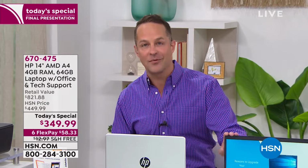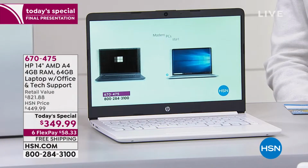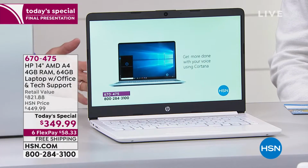How about the battery life of your computer? A lot of people complain that, my battery lasted 4 hours when I first got it, and now it lasts 2.5 hours, and I plug it in, and it takes 3 hours for it to charge. This computer has a 10-hour battery life, so your new computer will have a 10-hour battery life, and I like this part too. It has something called HP Fast Charge in it, and that means it charges to 50% full, which happens to be 5 hours, in only 45 minutes.